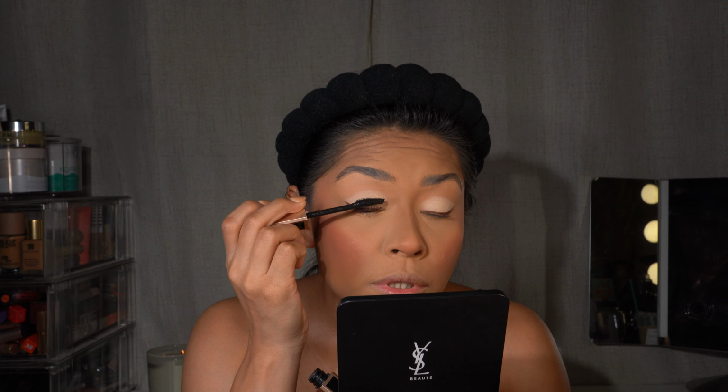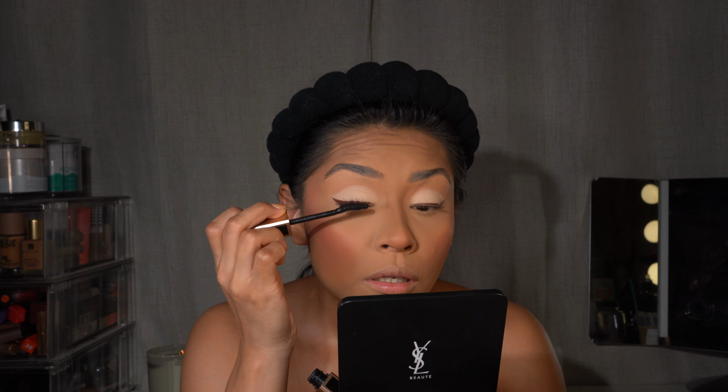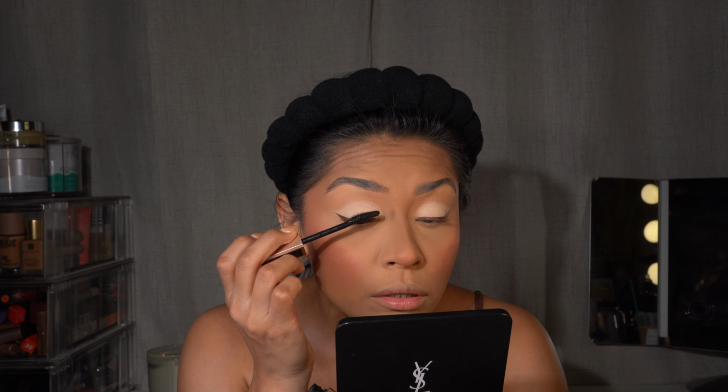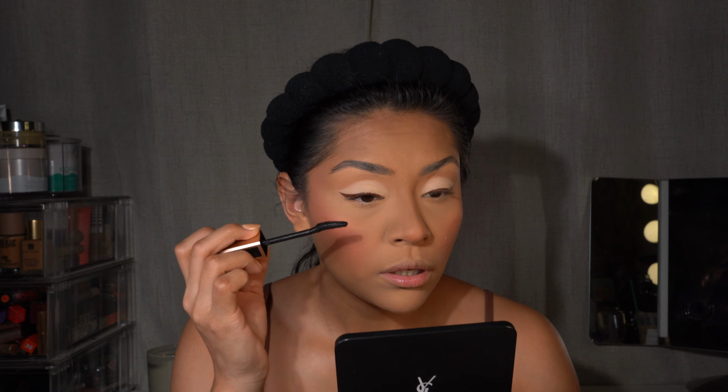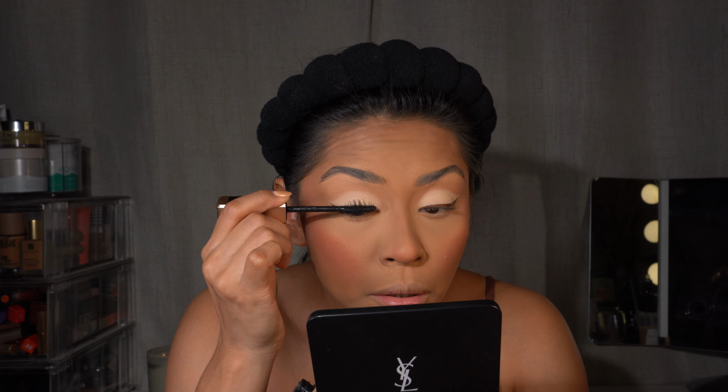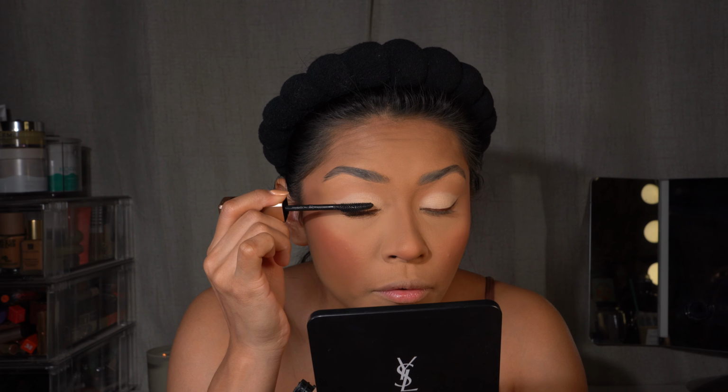This mascara, it has been so good to me. It's from Lancôme. I forgot how good it is. Forget all these influencers, or TikTok influencers, influencing you with other kinds of mascara. This one right here. Wow. It's so, so good.